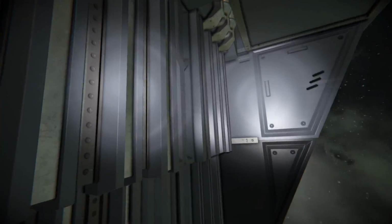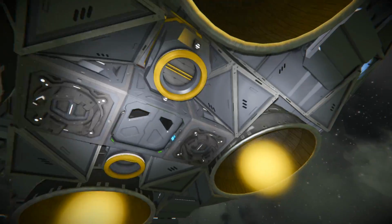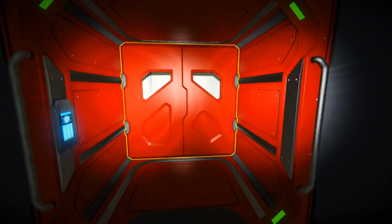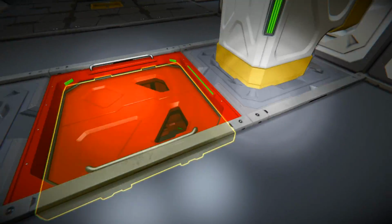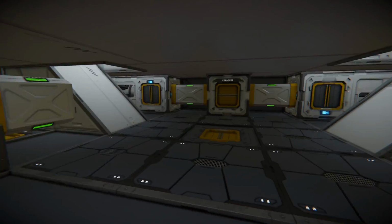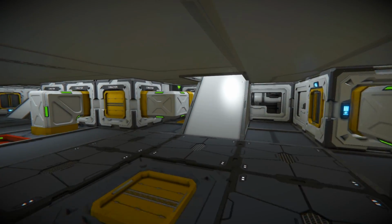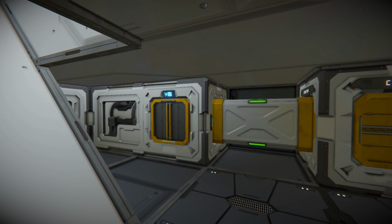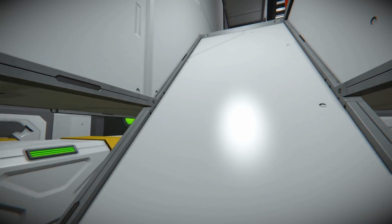Also, I'm kind of wondering... Ah, here we go. Here's the actual airlock. Because I was like, there's hangar doors, but I don't see an actual control to open the hangar doors. So very cool gravity shift there, which is pretty neat. Always like the way that you can manipulate gravity in this game. So we enter into what looks like the conveyor system. There's also some oxygen generators and stuff here.